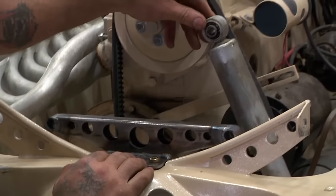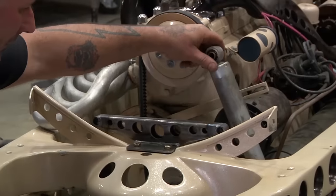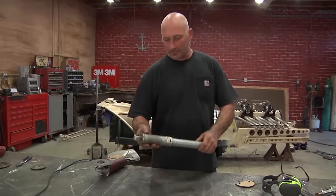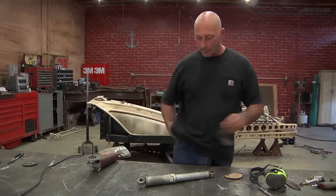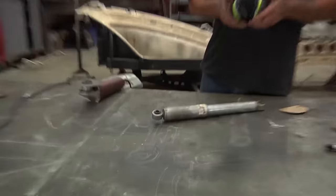But the shocks, I think I'm gonna trim these shocks a little bit because that looks too stock. This whole upper shock looks pretty bulky, and you don't really need this. This is just like a shield for a street car. You'll see what the deal is. I'll just cut this whole top off and it'll look pretty clean.